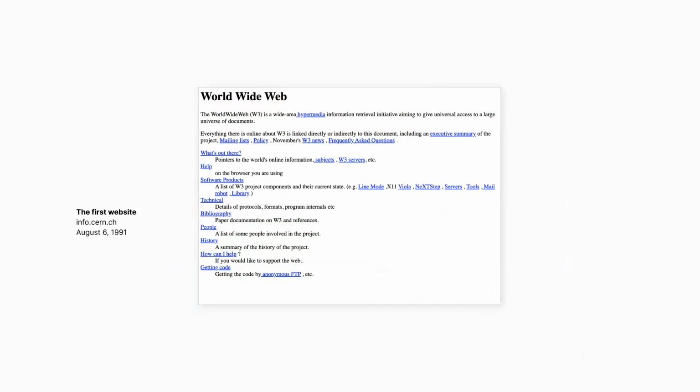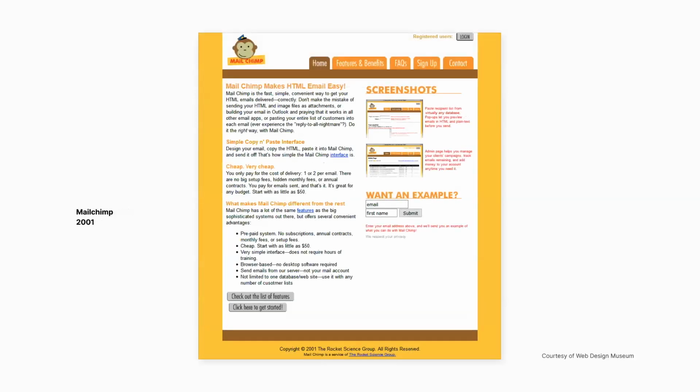This looks pretty rudimentary, right? A decade went by, and as the internet became more sophisticated and thoughtfully designed for users, sites began to look more like this. A great improvement in this example from MailChimp.